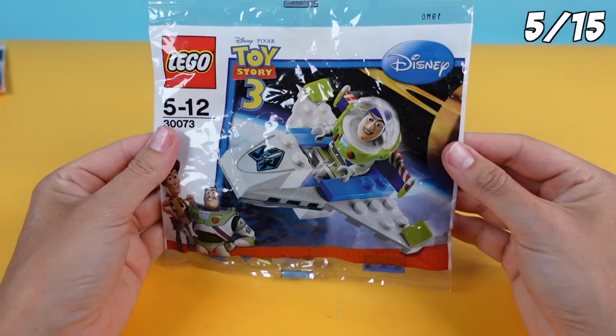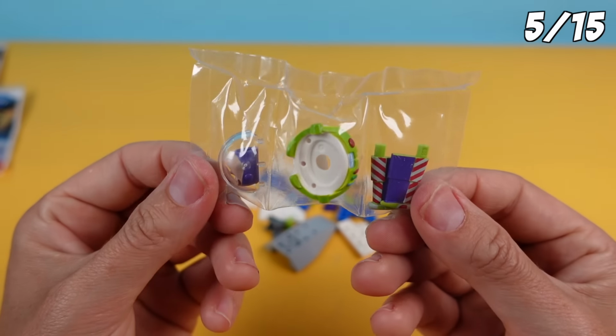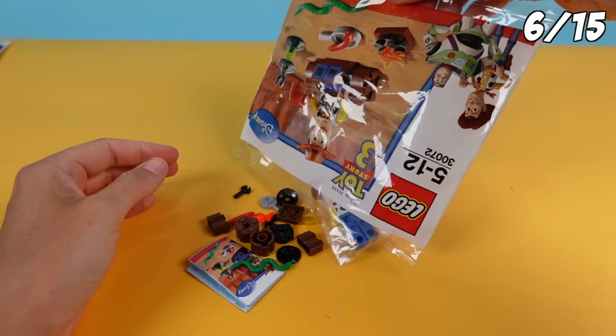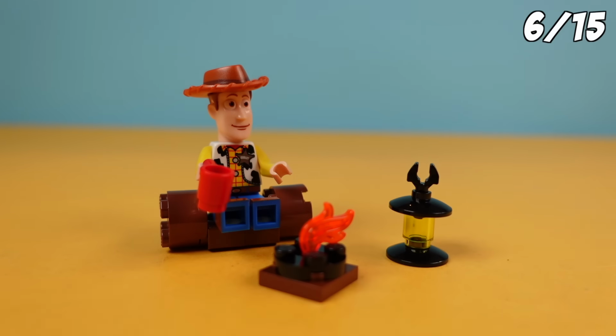This is the Buzz Lightyear spaceship polybag, and I really wish LEGO would do more of these nowadays. The last polybag here is Woody's campout, which includes Woody sitting on a bench, a lamp, a fire, and a glizzy.